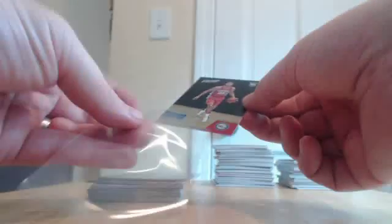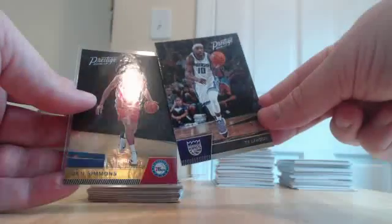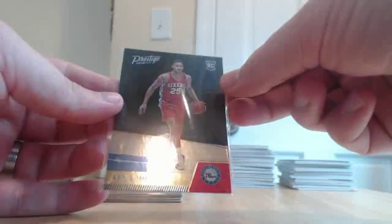Oh, nice, Ben Simmons right there. Nice start to the break for the Sixers. Ben Simmons rookie card. Base looks pretty nice in this product. I don't know if that's a parallel. You know, that's gotta be a parallel. Here's a base here. It looks like it might be some kind of gold parallel. It's definitely more refractorish. We'll see if the other rookies are the same. But nice start for the Sixers, Ben Simmons rookie card.